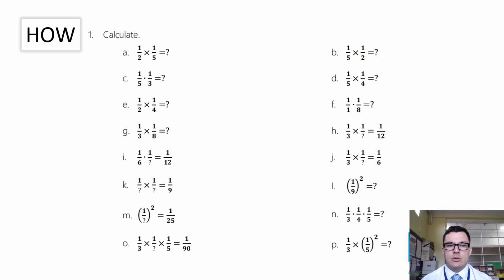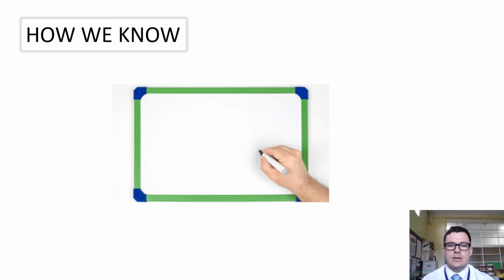Here is another example of a resource that shows lots of variation. You can see some questions are using the multiplication sign, some questions are using the dots. You've got squareds in there, you've got going forwards to find your answer, you've got going backwards. There's links between the questions, there's some nice things to talk about. So F, for example, you've got a whole time, or 1 times by an eighth. Loads of different things going on there that are going to make students think about what they're doing rather than just following the steps.